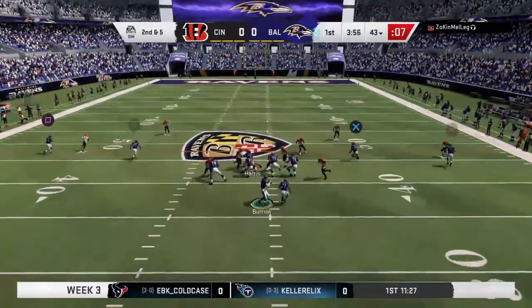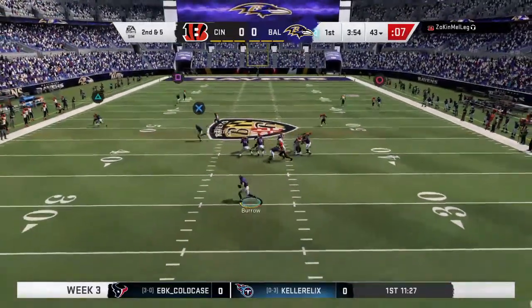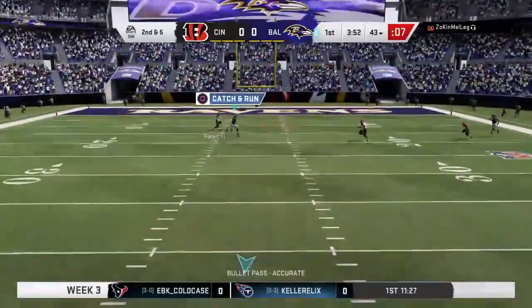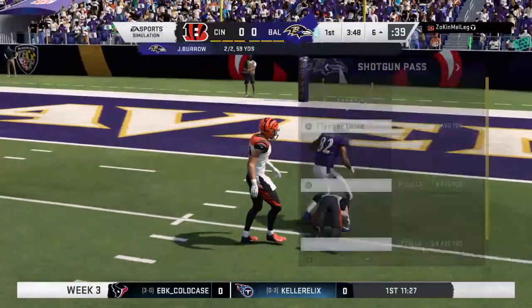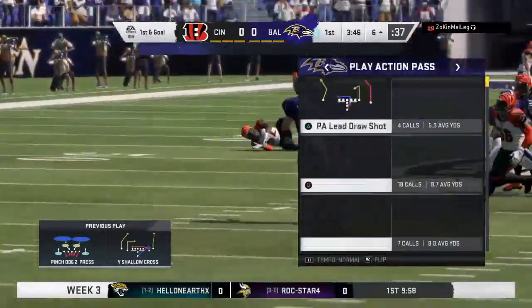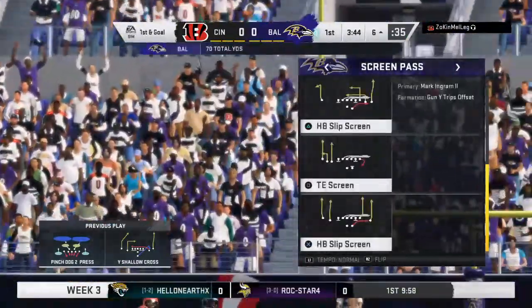2nd and 5. Steps away to his left. Now he's going to throw deep. Man, it's caught inside the 10. And they're going to have this way down in Cincinnati territory.